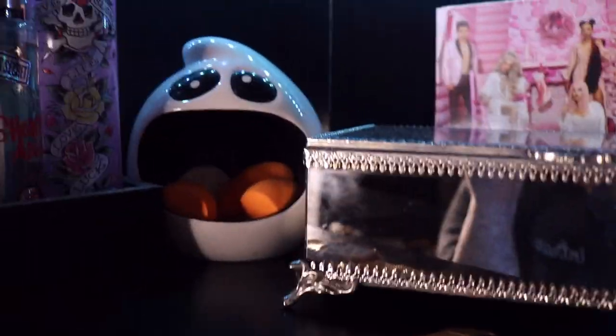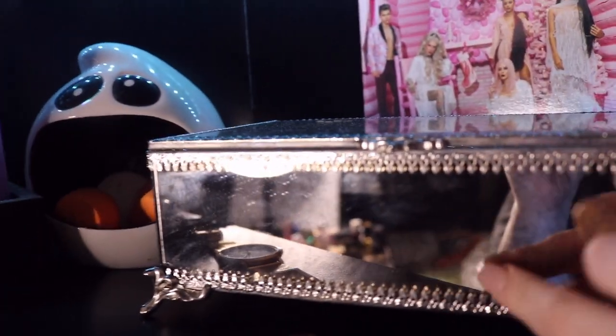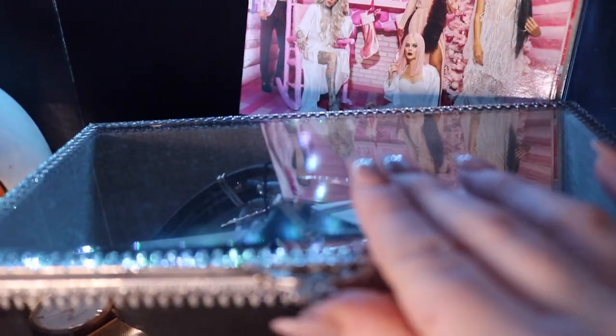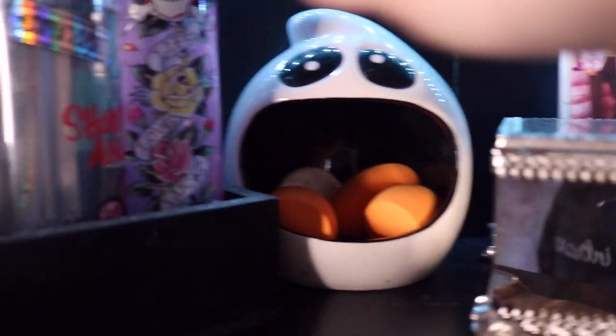Moving on to the third shelf that I have my stuff on. You can see the reflection of everything. Hello, guys. Right here is just a really pretty jewelry box that my family gave me for Christmas. Behind here is all my Jeffree Star postcards. I obviously have the pink one up, which is ironic because I don't really like pink, but it matched everything else. Right here is my cute little soap dish I got from the Target Dollar Spot, I think 2 years ago, and I just keep sponges in here.